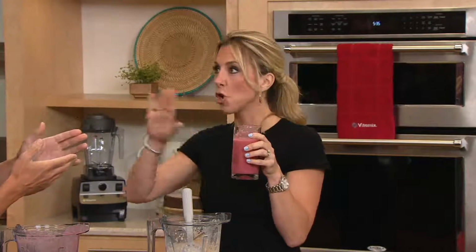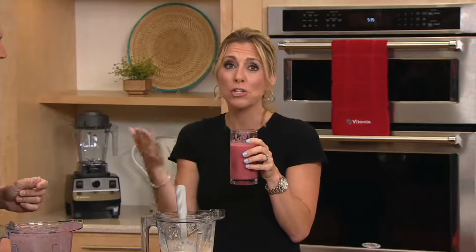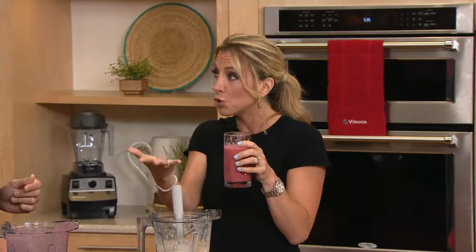First of all, no grit whatsoever. Completely smooth. And it has this kind of whipped, frothy texture that's so good. You think you got this at a professional juice shop, but you made this at home. That's the power of the motor.